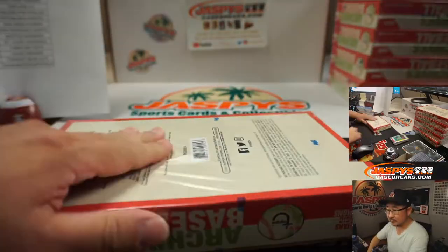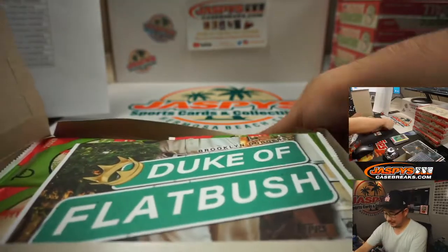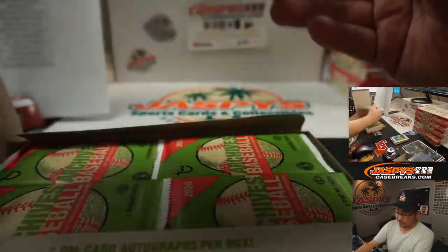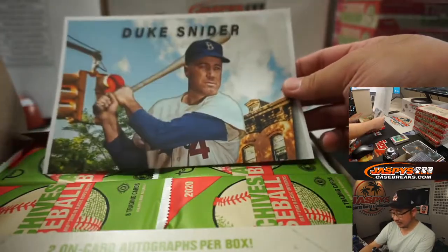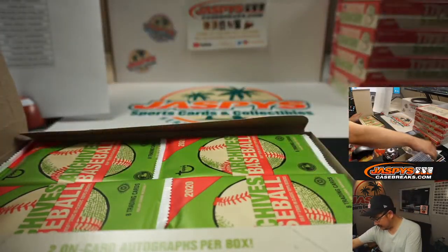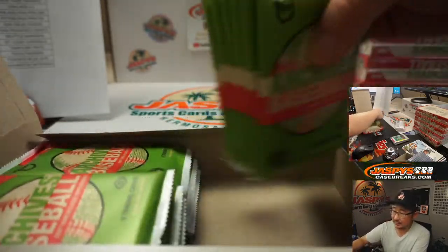Next box. Oh, the Duke of Flatbush. I keep wanting to say brush. Not a flat brush, flat bush. The Duke. Duke Snider. Old Brooklyn Dodger. That'll go to Manuel Garza.